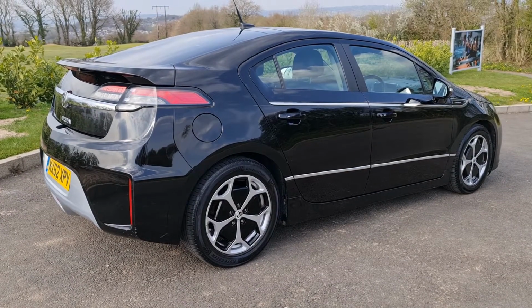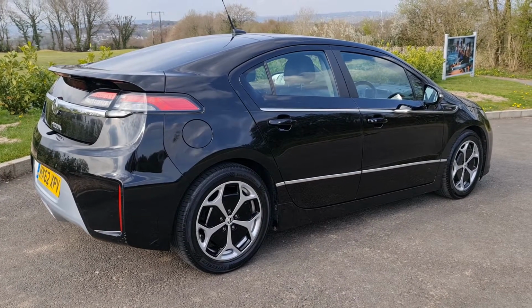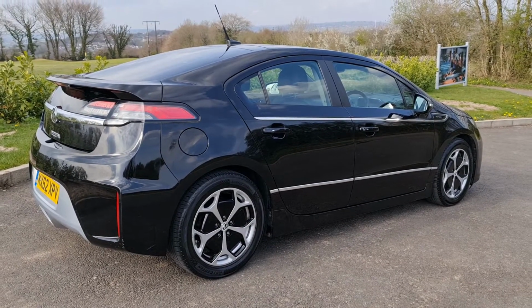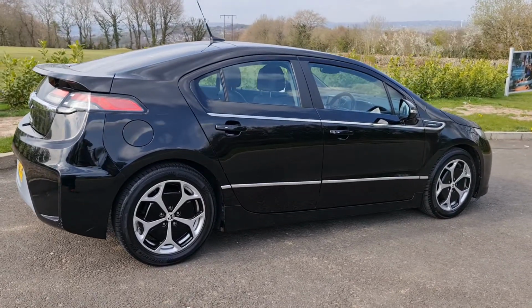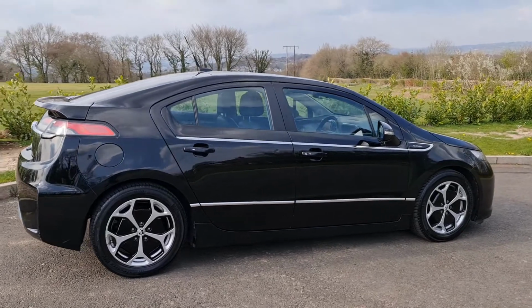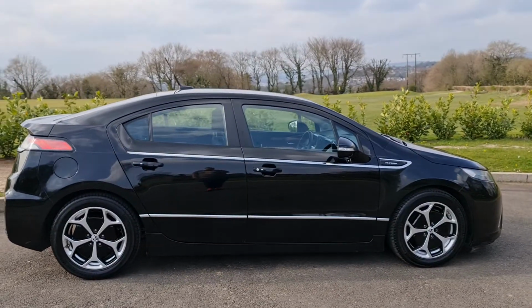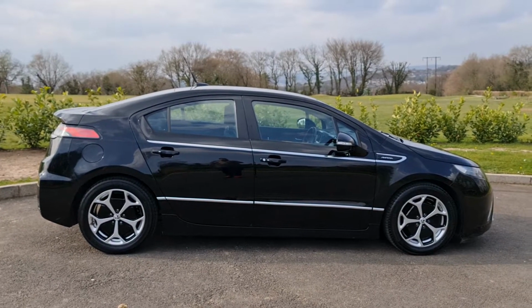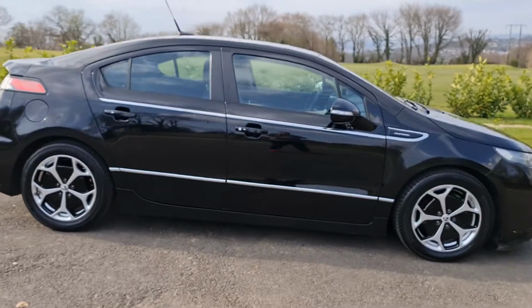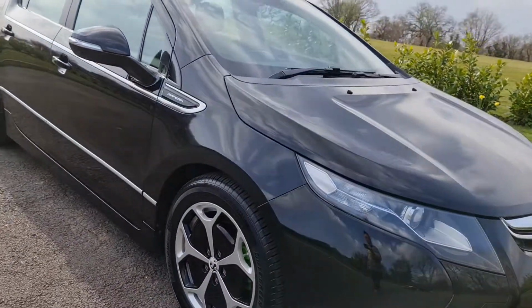Today showing you around our Vauxhall Ampera. It's a 62 plate Ampera, and to the rest of the world, well, the Americans in particular, this car is actually known as what's called a Chevy Volt. It's an electric hybrid car. It's got a 1.4 petrol engine, but it's also got a plug-in hybrid battery. It can run on either full electric, or using its petrol engine it can generate its own power.